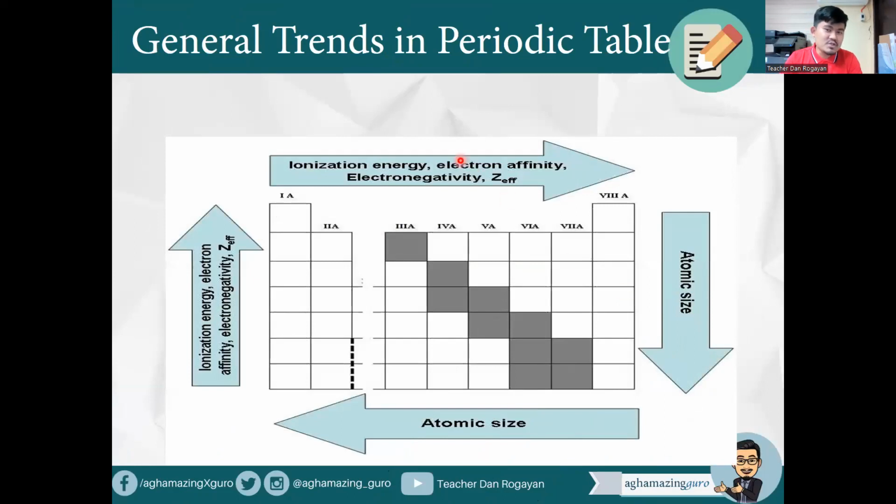Okay, so if we're going to see the trends in periodic table, in terms of the atomic size, from top to bottom, atomic size actually is increasing. And then from your right to left, atomic size is also increasing. So basically, nandirito yung mga, in terms of atomic radius or atomic size, yung pinakamalalaki. Then for ionization energy, electron affinity, electronegativity, from left to right, there is an increasing IE and electron affinity. And then from bottom to top, there is also an increasing ionization, electron, and electronegativity. All right, so that is some of the general trends now in periodic table.